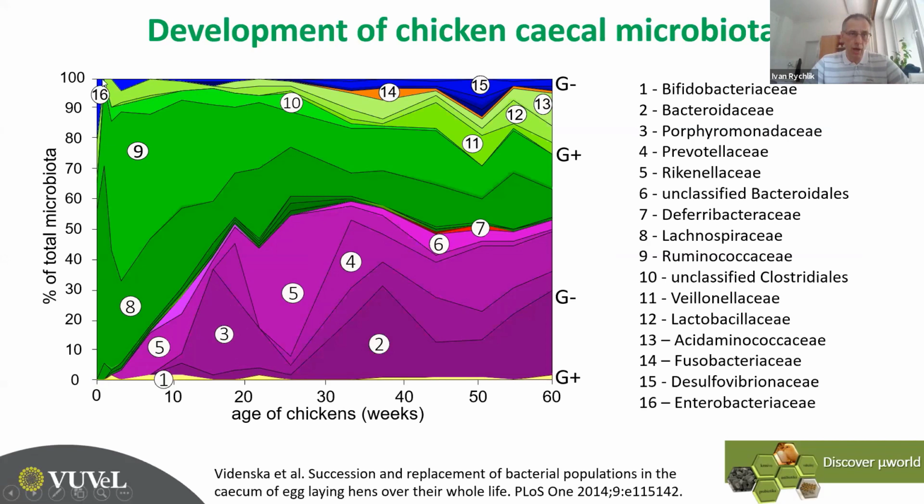Within the first week of life, here number 16, blue color, E. coli was the most characteristic bacterial species present in the cecum of chickens. But after 1 week, starting from week 2 of life, E. coli became a minority, and new species, new types of bacteria appeared. In particular, these belong to families Lachnospiraceae and Ruminococcaceae, both of them belonging to gram-positive bacteria of phylum Firmicutes.